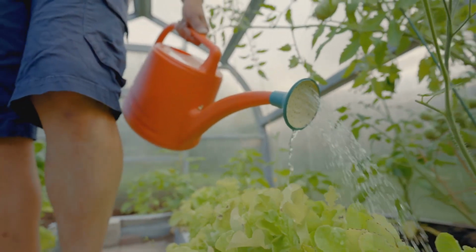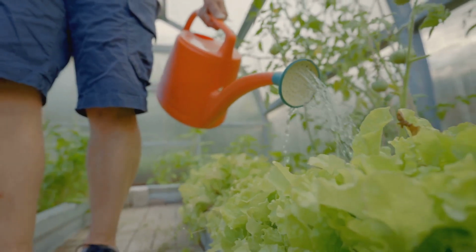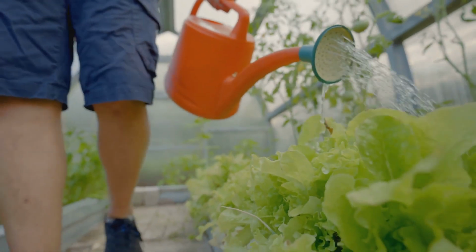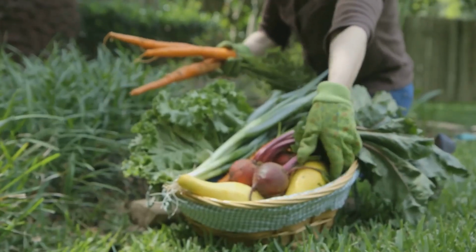Growing vegetables with minimal water isn't just possible, it's practical and rewarding. By understanding your soil, choosing the right plants, and adopting water-wise techniques, you can enjoy a bountiful harvest while conserving our precious resources.